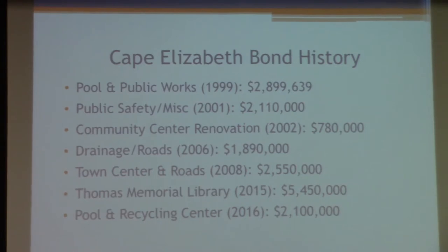So over the next couple of years, as long as you think about that 42 number versus the 15, that 27 difference between the two starts to grow. So over time, you start to be able to have a little bit more capacity if you're willing to do that. But historically, what the town has done is invested very well in its infrastructure. Public Works, we have a brand new Public Works facility, or new to most. The Public Safety Building also goes back to my first year here. Community Center renovation happened thereafter. We did some infrastructure improvement that took place back in 2006. Then Town Center roads, there's some additional investment that had taken place. Most recently, we're looking at the TML, or the most recent bond initiative that took place when the Thomas-Moore Library was done, and then the pool and the recycling center took place 3 years ago.